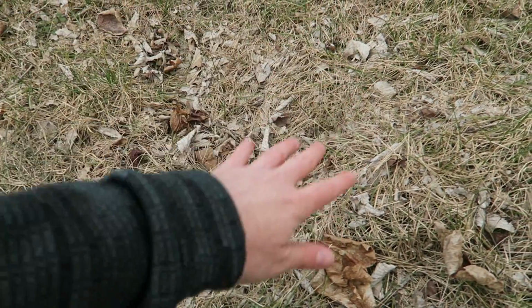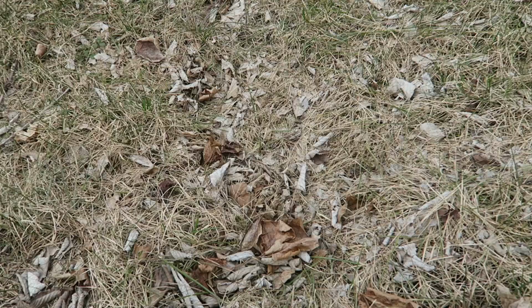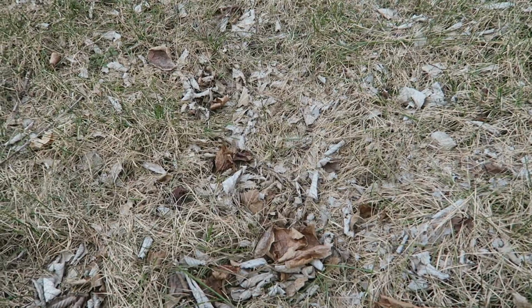And right here, for some reason, there's a divot the size of a very, very small casket. I don't know if it was possibly a child's grave that is now eroded away over the years, or what exactly has happened here.